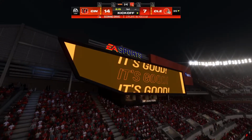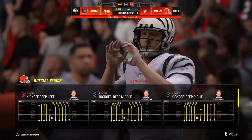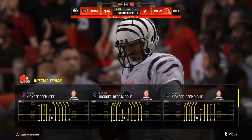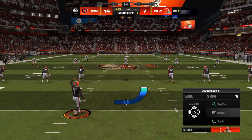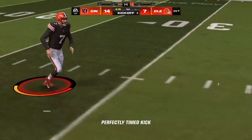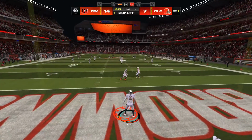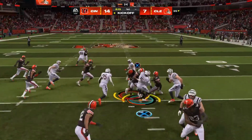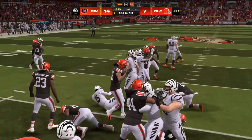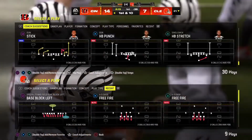Extra point good by Hopkins. And that'll make our score 14-7. Following the touchdown, Dustin Hopkins will kick it away. Oh, the return is Jones from the end zone. And tackled at the 21-yard line, so a net negative there of 4 yards.